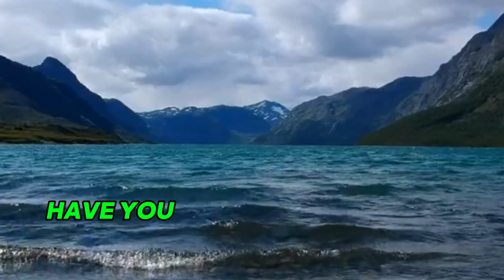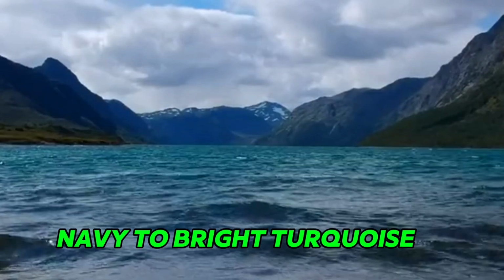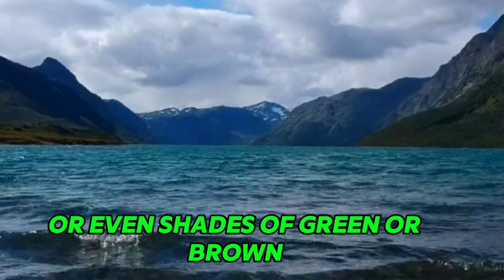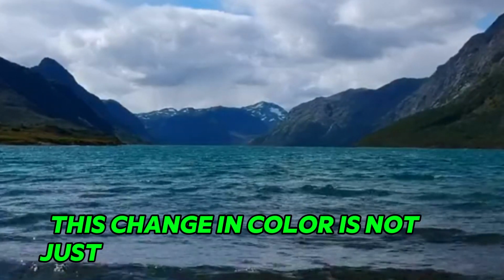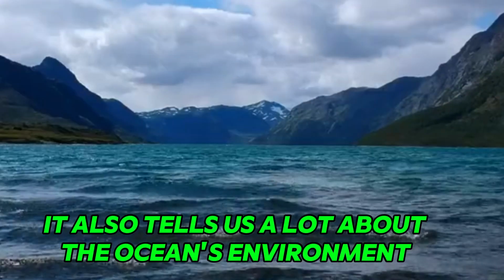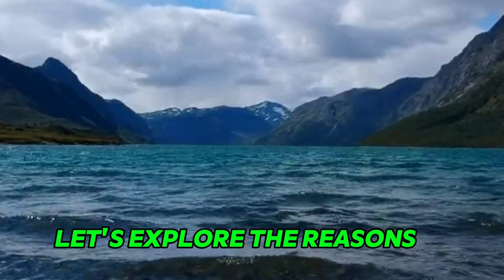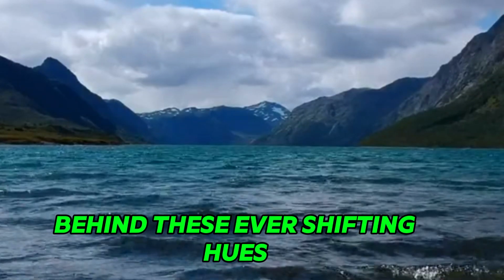Today we're diving into a fascinating topic: why the ocean isn't always the same shade of blue. Have you ever noticed how the ocean can range from deep navy to bright turquoise, or even shades of green or brown? This change in color is not just mesmerizing to look at. It also tells us a lot about the ocean's environment and what's happening beneath the surface. Let's explore the reasons behind these ever-shifting hues.